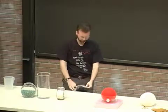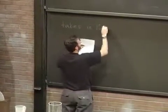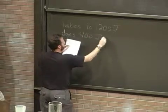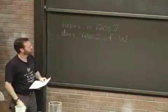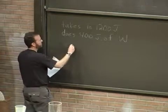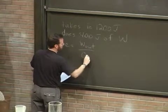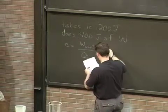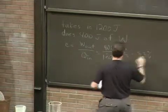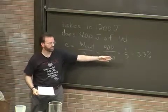Yeah, good example. Let me give you an example of this. Let's say a heat engine takes in 1,200 joules, and it does 400 joules of work. What's the efficiency of this engine? 33%, very good. Because efficiency is, in this case, work out over Q in: 400 over 1,200. So it's energy out over energy in. We got this much out, we had to put that much in, so it's only a third efficient.